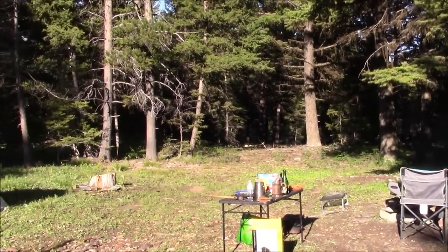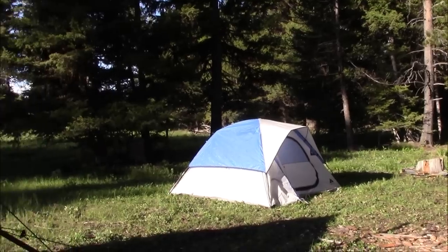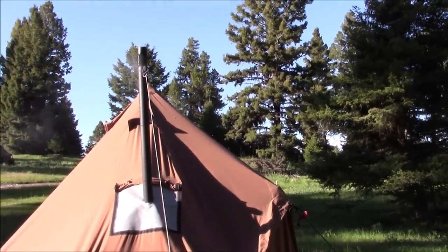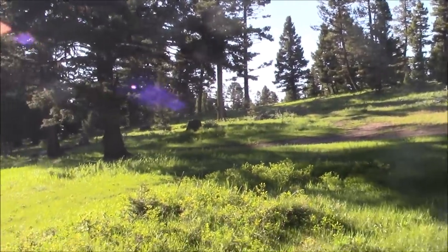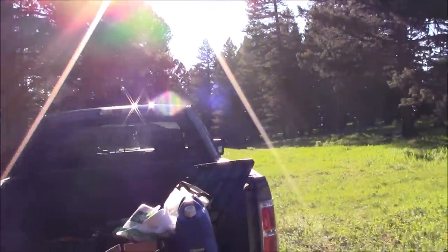The spooky woods of COLOMA. It's between 6 and 7. There's the Viking tent. As you can see, the weather has changed substantially in the last couple hours. Now back to blue skies.